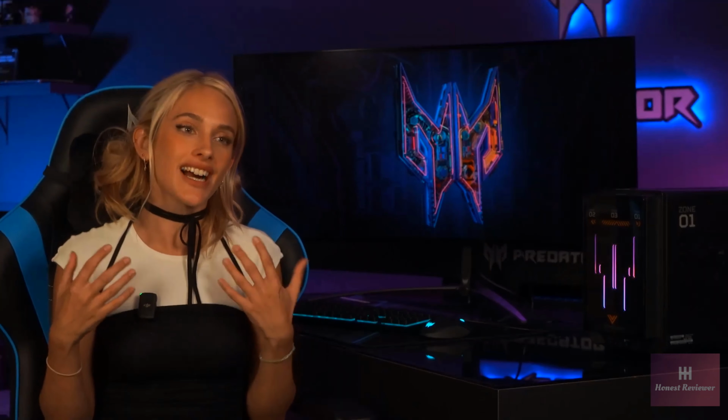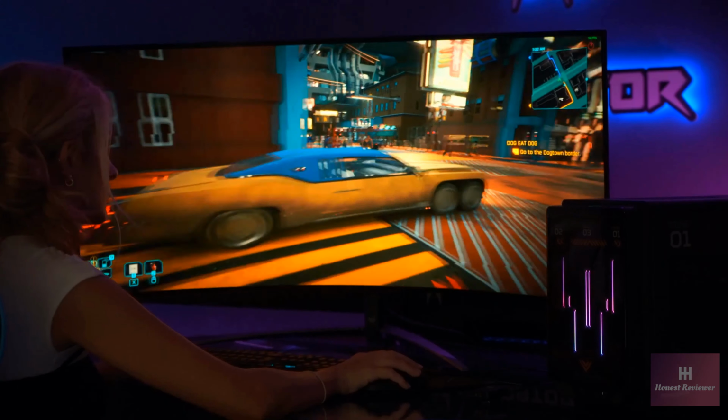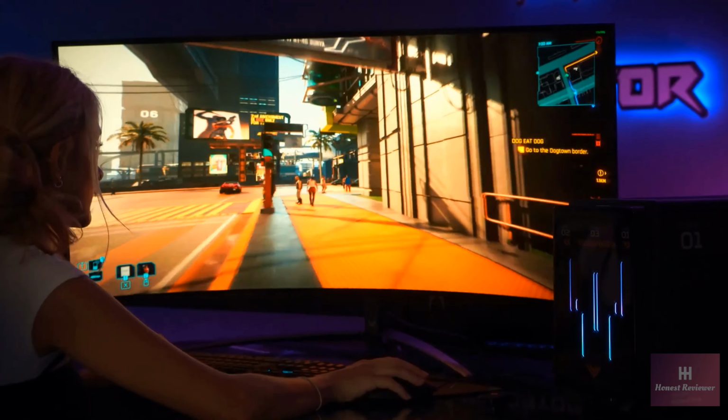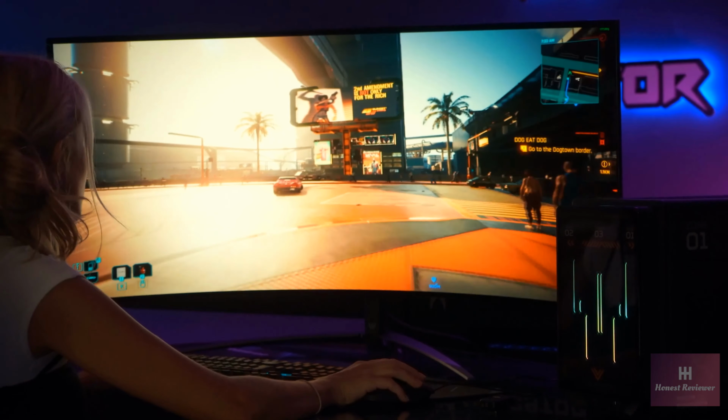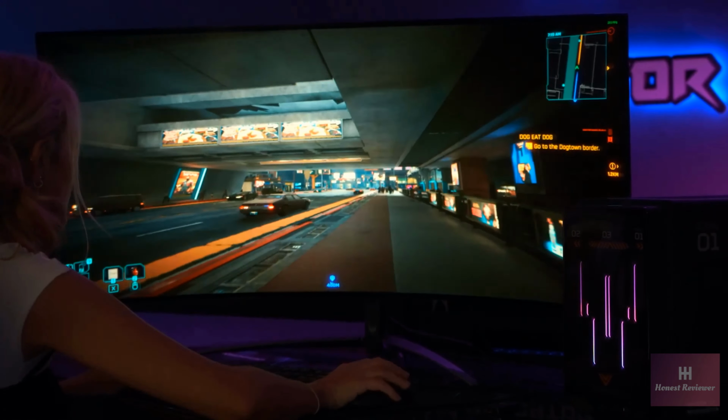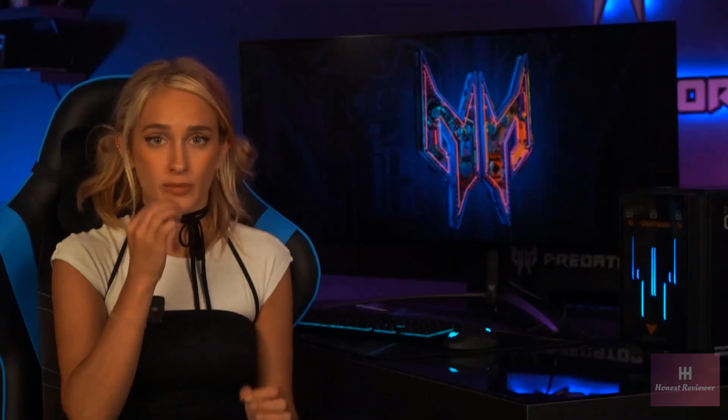The contrast levels are amazing. That's why we like OLEDs, but games just, they just feel cinematic. When I was walking around in Night City earlier, it actually feels like you're there. Sometimes when I play Cyberpunk with other monitors, especially in the city, it looks a little bit washed out. There's always a strange green tinge, but this is great. The depth of the colors, the shadows, the lighting, everything is just gorgeous.